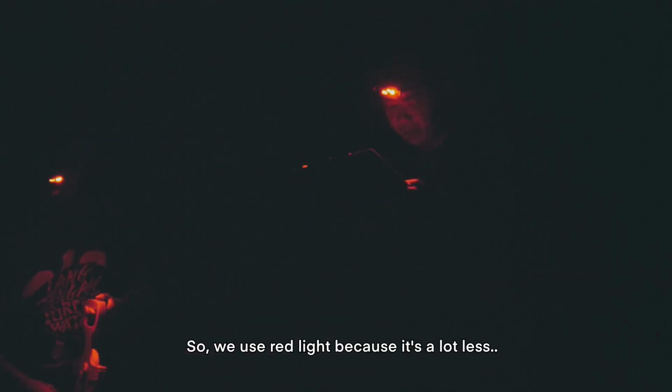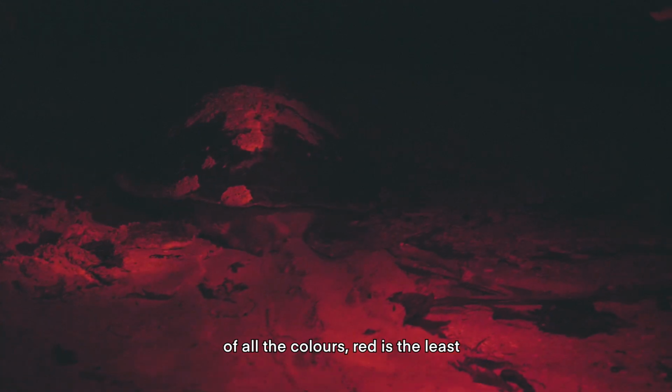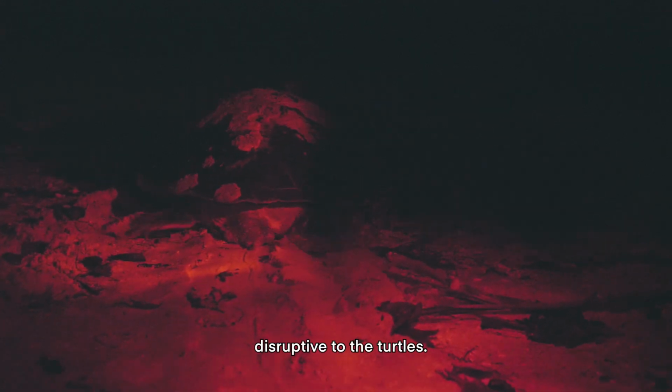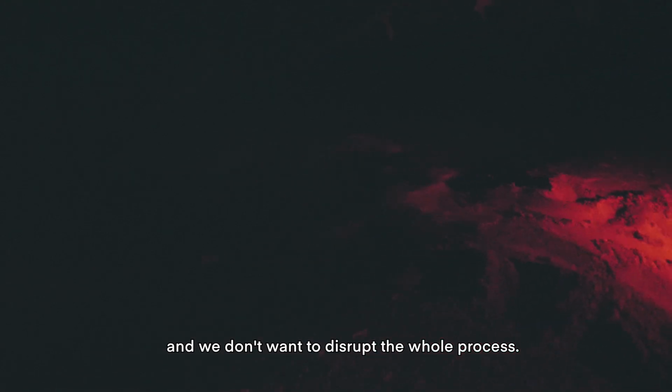So we use red light because it's a lot less harsh on the turtles, and studies have been done that show that of all the colors, red is the least disruptive to the turtles. So that's why we use red light. We don't want to scare her off, and we don't want to disrupt the whole process.